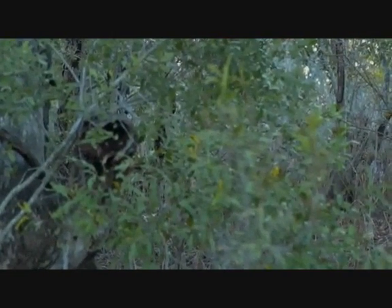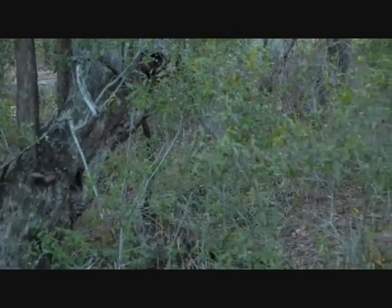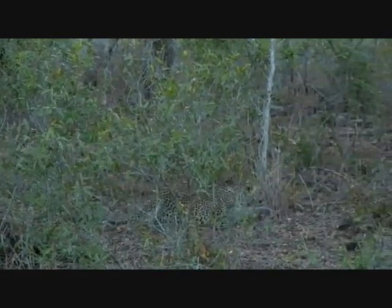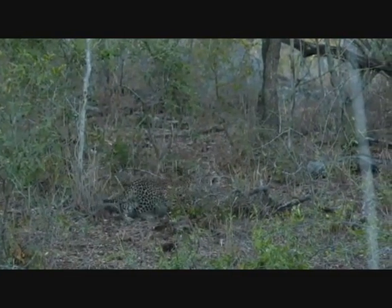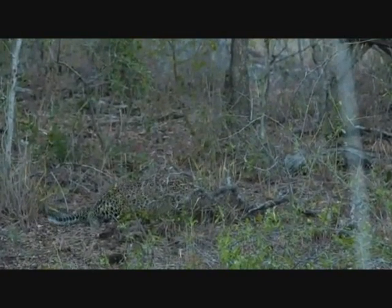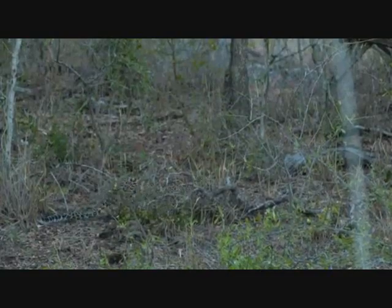The second little one is right in front of us still. I'm going to head towards mom, I think. I'm going to stalk mom. No? I'm going to stalk a stick. Oh no, this is so good. Look how it's flattening its body to the ground.